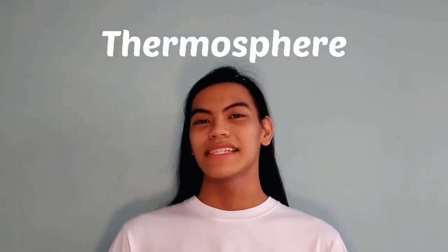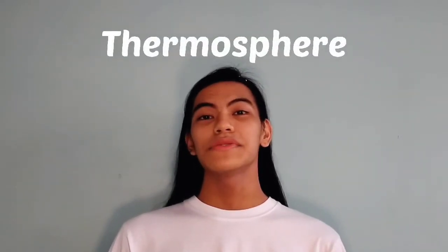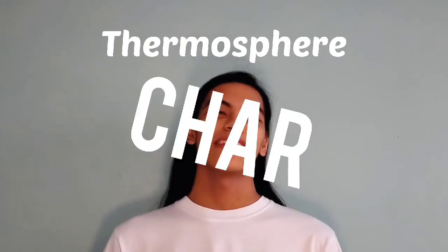Now, the fourth layer of the atmosphere is called the thermosphere. As the name suggests, this layer is used to store hot liquids so you can drink them later. No, I'm just kidding. But do you get it though? Thermosphere.